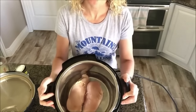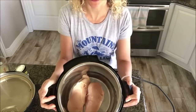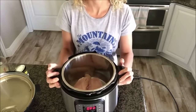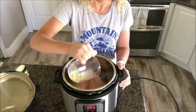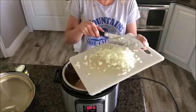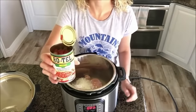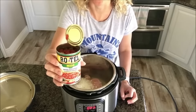So the first thing I did was added 1.5 pounds of chicken breast into the bottom of my Instant Pot. It's about 2 chicken breast halves. It looks like that. Then I'm gonna go ahead and add in some chicken broth, onion. I like to dice mine pretty fine because I don't like the big chunks of onion. Now I'm gonna add in a can of Rotel. I like to use the mild because I'm wimpy when it comes to spice.